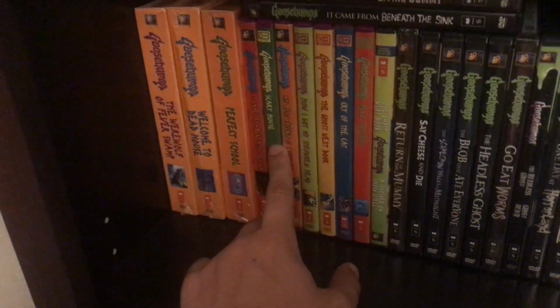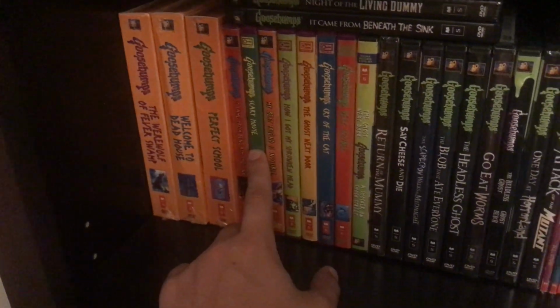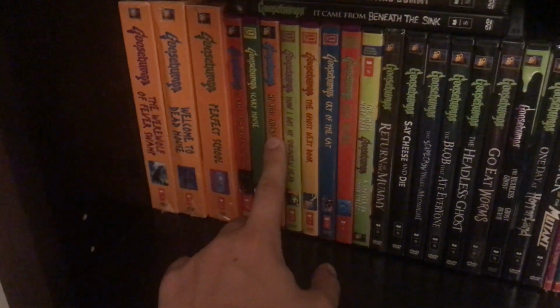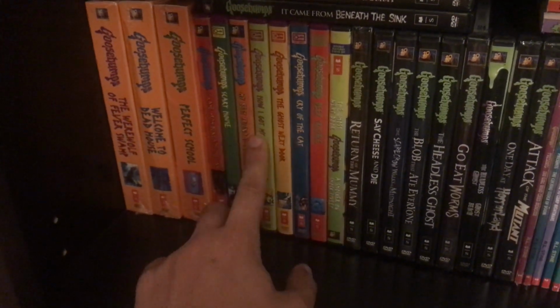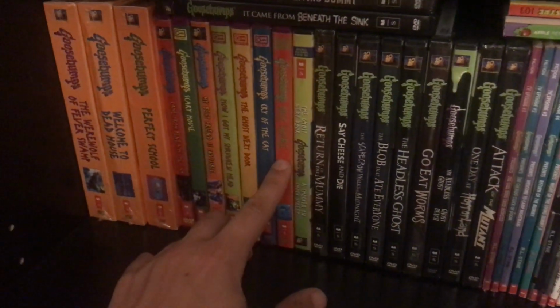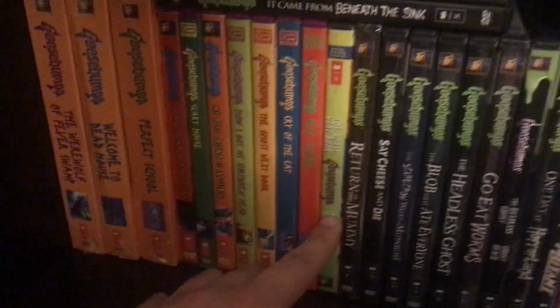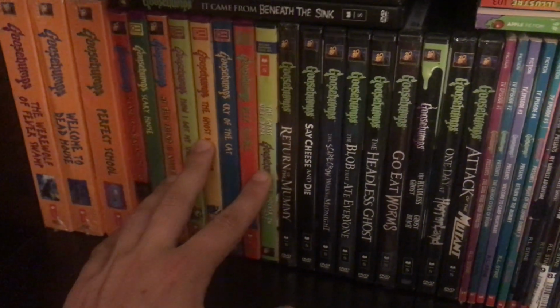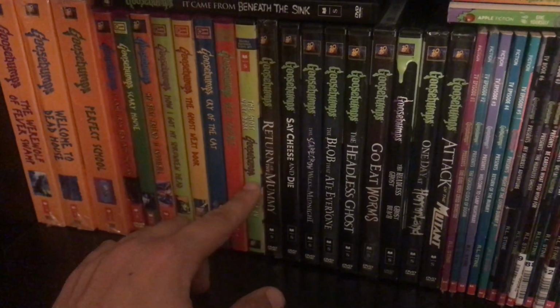We have, it came from Beneath the Sink, Scary House, which has House of No Return and the Haunted House game. We have My Best Friend's Invisible, which has another episode with it. How I Got My Shrunken Head, The Ghost Next Door, Cry of the Cat, Deep Trouble. Then this one has The Ghost Next Door and A Shocker on Shock Street. I can never find A Shocker on Shock Street by itself, so I went ahead and bought this.